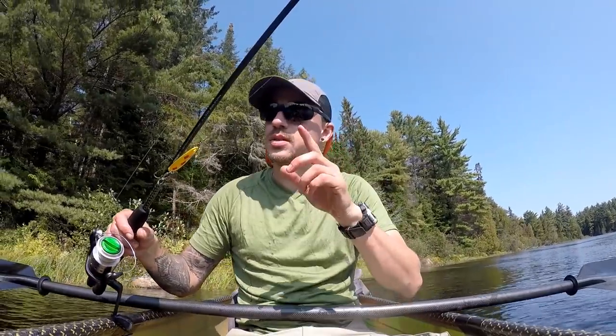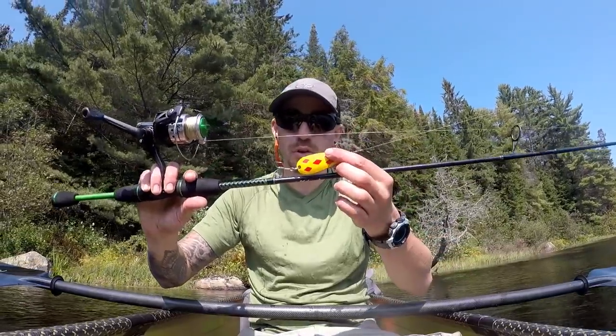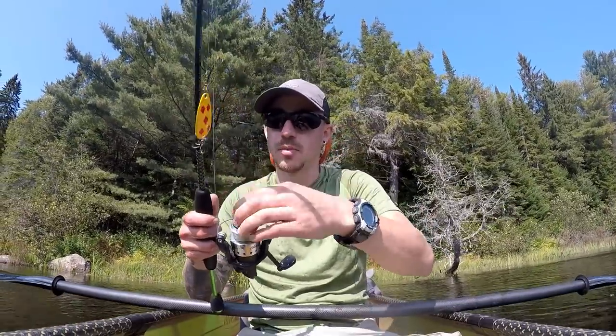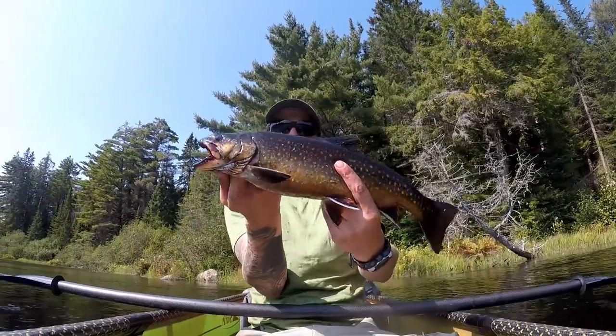So that must be the trick, man. We're lucky here because it's deep water and I'm able to get away with using this big spoon. It's not even that big, but for brook trout, it's decent size. A lot of the rapids we've been coming near, the bottoms of the rapids have been very shallow, so using a big spoon like that wouldn't work. You'd be just getting hung up on everything. But man, proof is in the pudding.